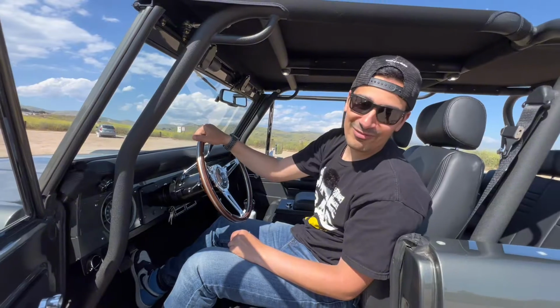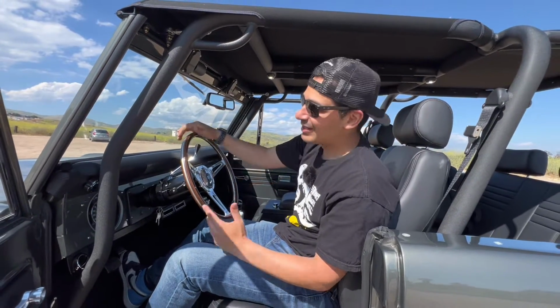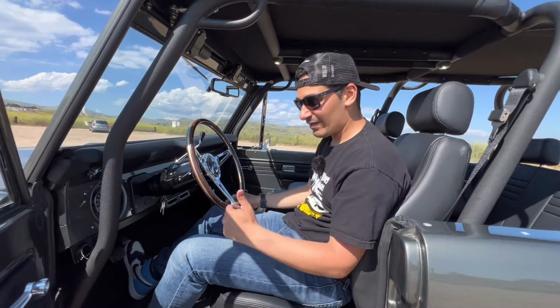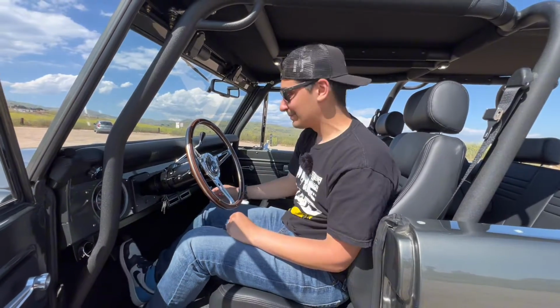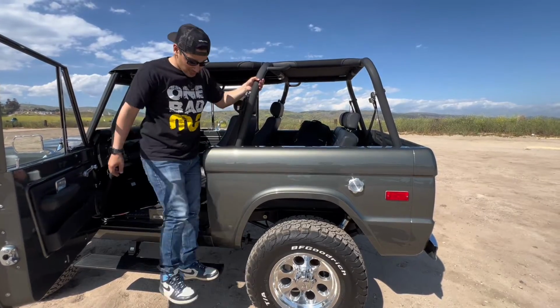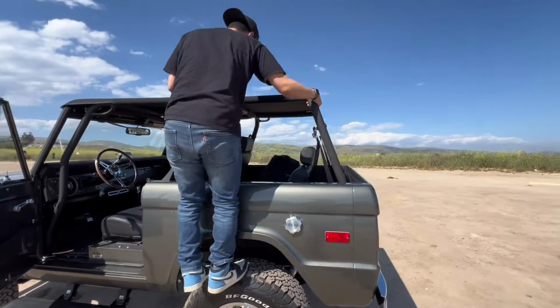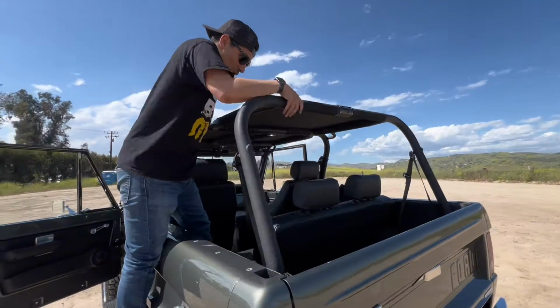You're going to be out here enjoying the view, enjoying the vibes with the squad, with the family, with the boys. So yeah, I'm actually going to turn this off and hop in the back seats and see what it's like back there. To get to the back, I think the best way is putting your foot on the wheel, grabbing the grab handle, and then just hopping inside.